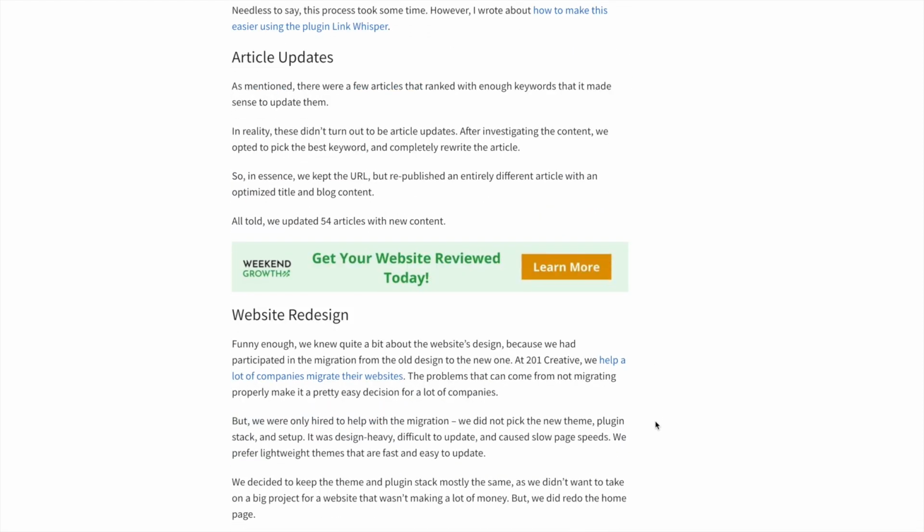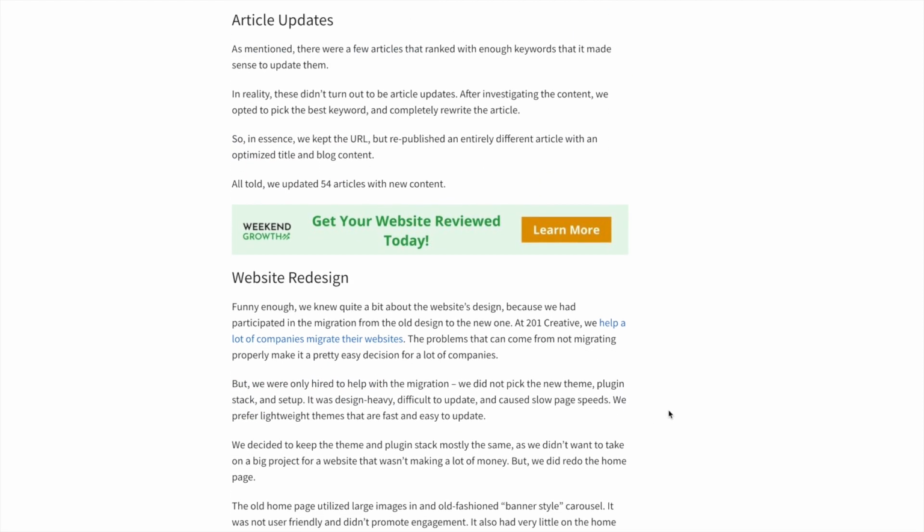So, article updates. As I mentioned, that was an opportunity that we had for this website. In reality, there were only about 54 articles that looked like we could turn them into something that matched a search intent, right? A little bit lower than we were hoping for. I was hoping for several hundred. But again, I already outlined for you how the website was done in conception, and so there's a reason why not much was rankable. It just wasn't written about topics that were going to last, that were going to be evergreen.